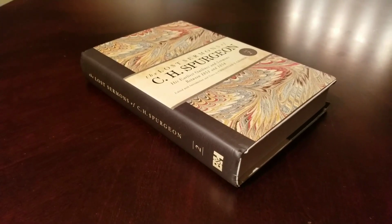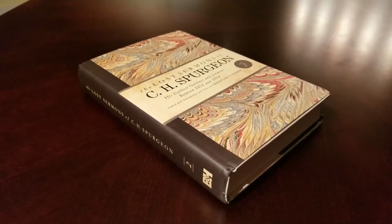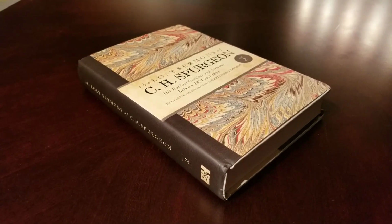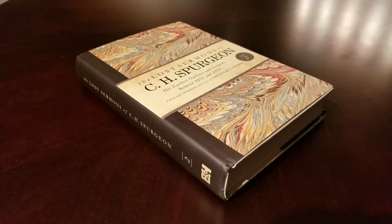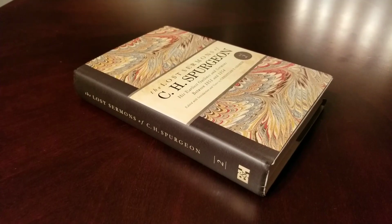This is volume 2 of a 12-volume set, being put out by B&H Publishing Group, which is originally the Harper and Broadman combination. The parent company is Lifeway. This book was sent to me by them for a review, so I just wanted to be upfront about that. And I'm really thankful to get the opportunity to review it.